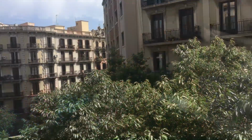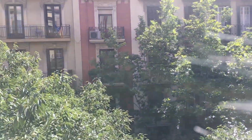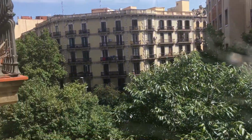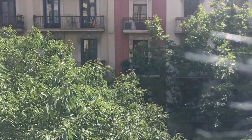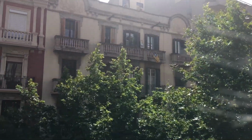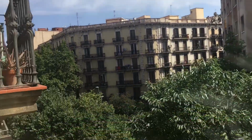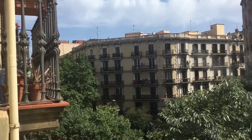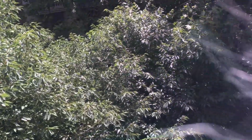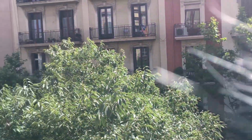This is the view from our balcony over here in Spain. Looks lovely. Let's step out here. Like they flags. Everybody got one. We're on the third floor. Down there under them trees, the street that we can barely see, but it's lovely.